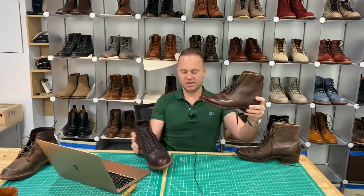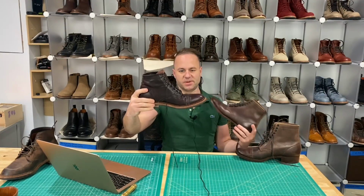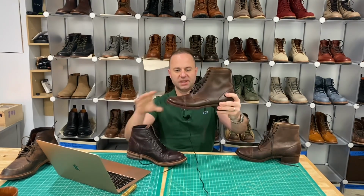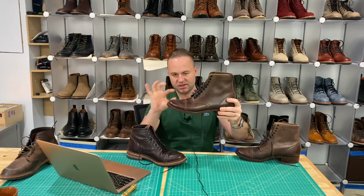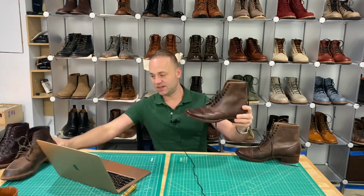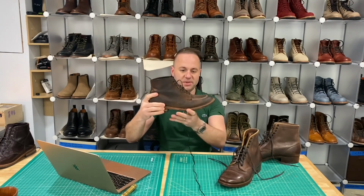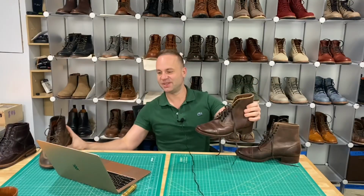Like I said, Parkhurst has a low volume instep here. This vamp is unstructured, but with these Clinch there is even less space in there. Alden's unstructured too. There's shoe trees in here, so it might look a little bit more voluminous, but the Aldens have a lot more height compared to the Clinch.